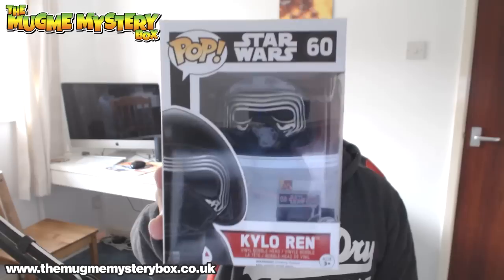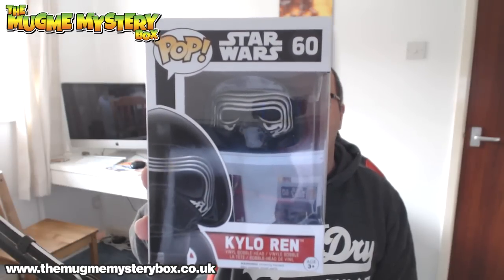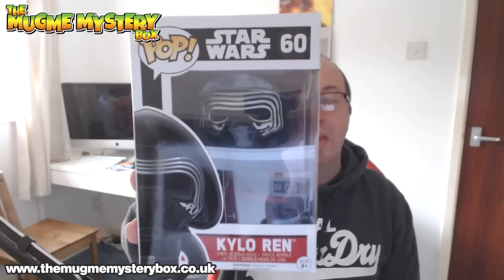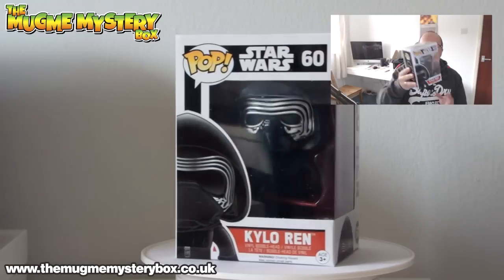All Funko items, but these are two full-size proper pops. This is one of the Star Wars ones. This is Kylo Ren from the new Star Wars film. Looks pretty cool. As you can see on the other side of the screen, you'll see another little way of me showing you these. This is something new. Tell me if you like what I'm doing there. It gives you a better view. But this is awesome.